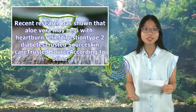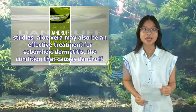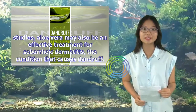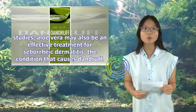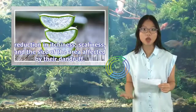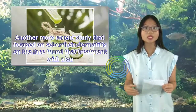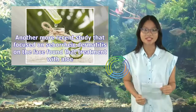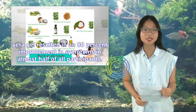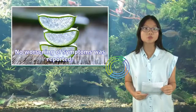Recent research has shown that aloe vera may help with heartburn relief, digestion, and type 2 diabetes. According to other studies, aloe vera may also be an effective treatment for seborrheic dermatitis, the condition that causes dandruff. One small, dated study found that participants who were treated with aloe vera had a significant reduction in itchiness, scaliness, and the size of the area affected by their dandruff. Another more recent study that focused on seborrheic dermatitis on the face found that treatment with aloe vera gel resulted in an 80% improvement in symptoms in almost half of all participants. No worsening of symptoms was reported.